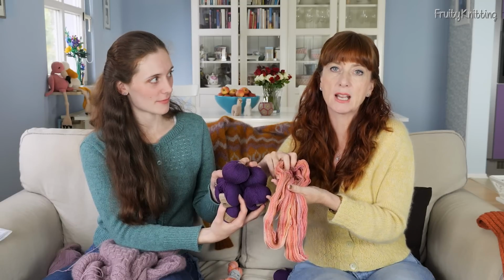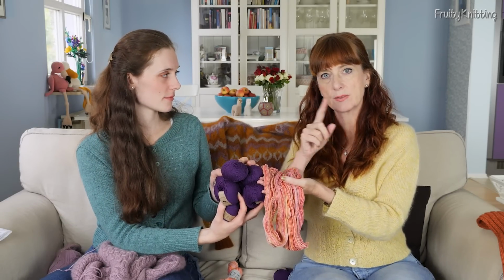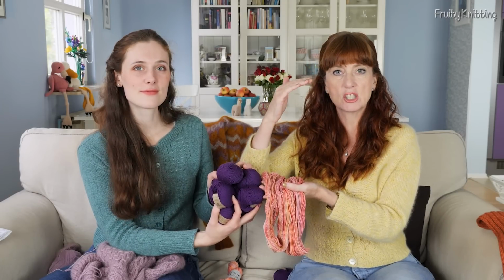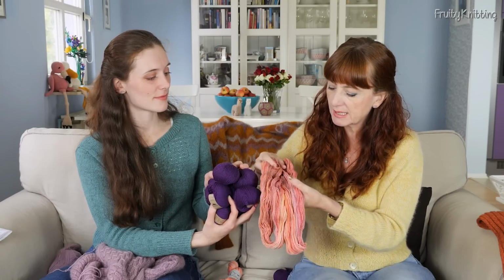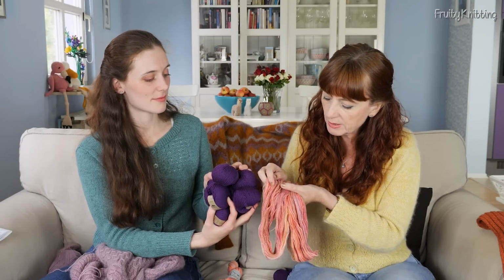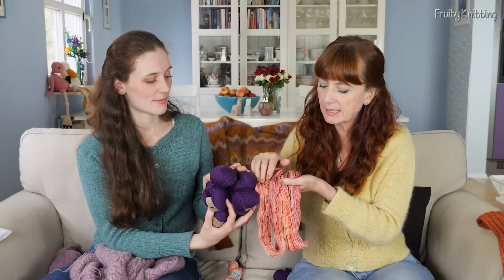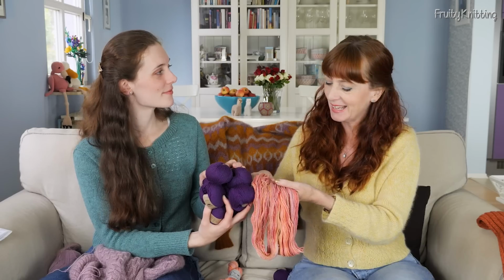So you can have high contrasting colours when you take two colours that are on the opposite end of the colour wheel, but you can also have high contrast in shade, in dark or light. So if you were to take a black and white photo of this, every single colour within this Spin Cycle yarn will come out as being much lighter than the Dark Orchid. So that's what they mean by that.